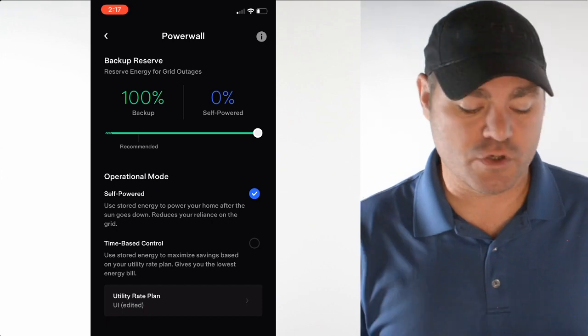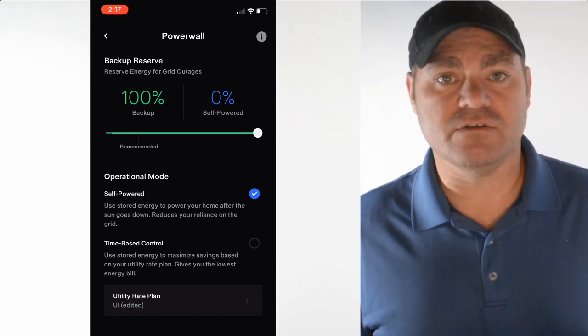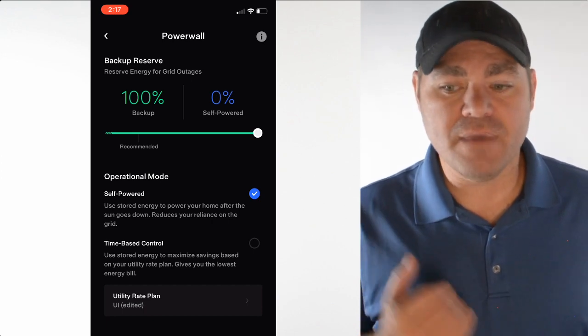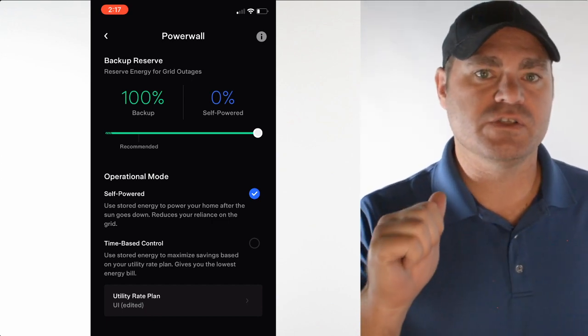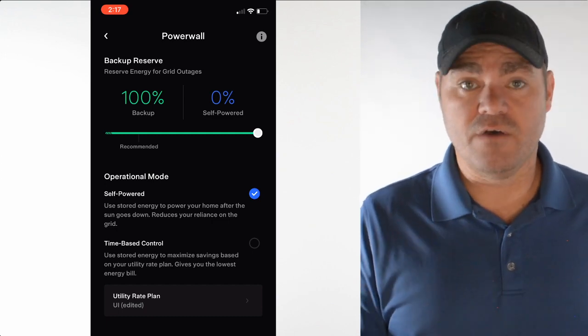Now, since I'm in self-powered mode, I want to use the grid as my battery, so I'm going to set the reserve to 100%. That means I never use my battery unless the grid goes down. Now, for me, this does 2 things. It lowers the number of cycles on the battery, potentially extending the useful life of the battery.